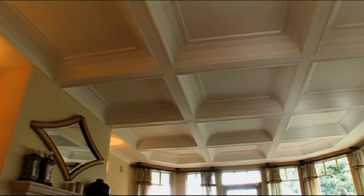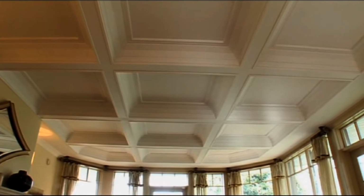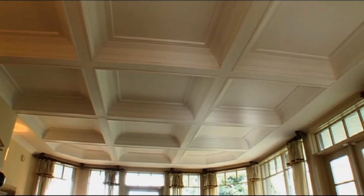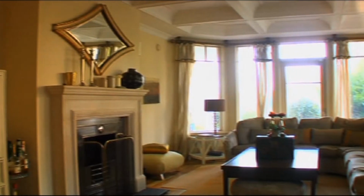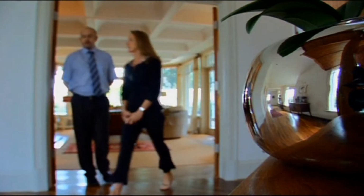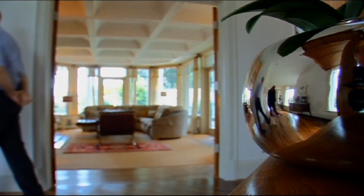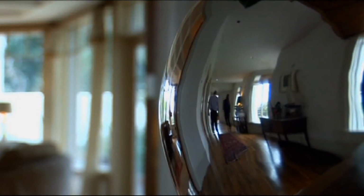There's a very interesting ceiling here. Can you tell us about it? Well, it's a coffered ceiling. It's made out of timber, which gives an interesting effect to the room. The detailed ceilings have been handmade, which is another example of the craftsmanship involved. From there we can go on to the double height kitchen.